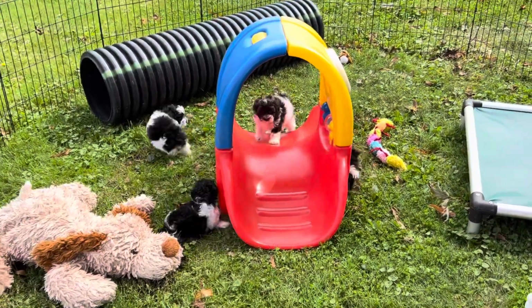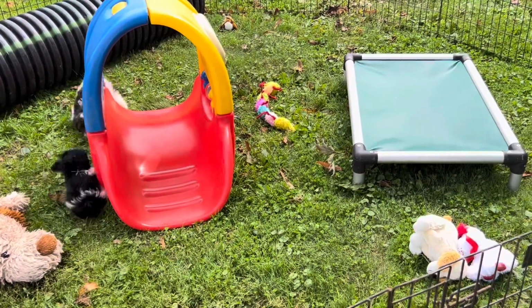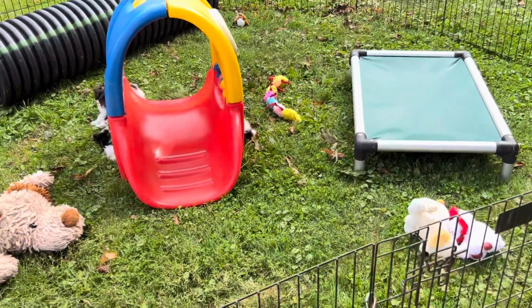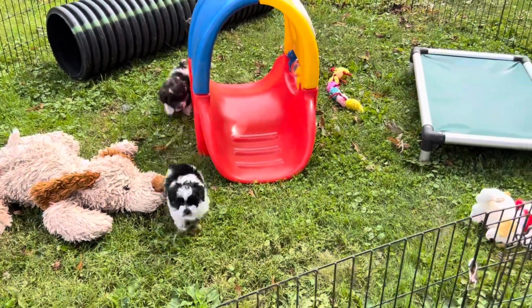You might go get them some food and water. We'll leave them out here for a while. Vanessa's got a coat on. I just turned around, she's got a coat on.